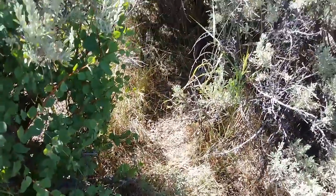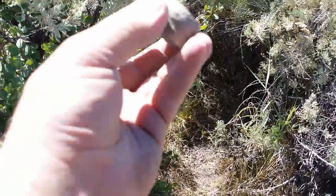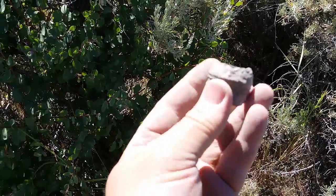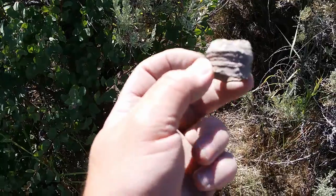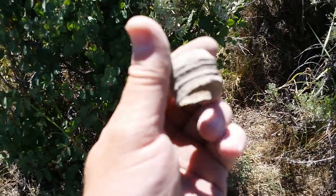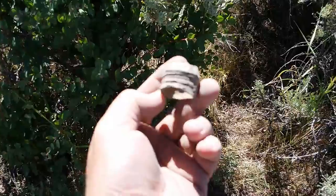Okay, just extracted another target between all these sagebrush right here. It looks like the top of a light bulb, or the bottom of a light bulb, but it's a lot thicker. So I'm thinking it's the stem of a canteen where you'd screw your cap on. But yeah, it was down a couple inches and hidden in sagebrush, so I'm sure it's pretty old. Kind of cool.